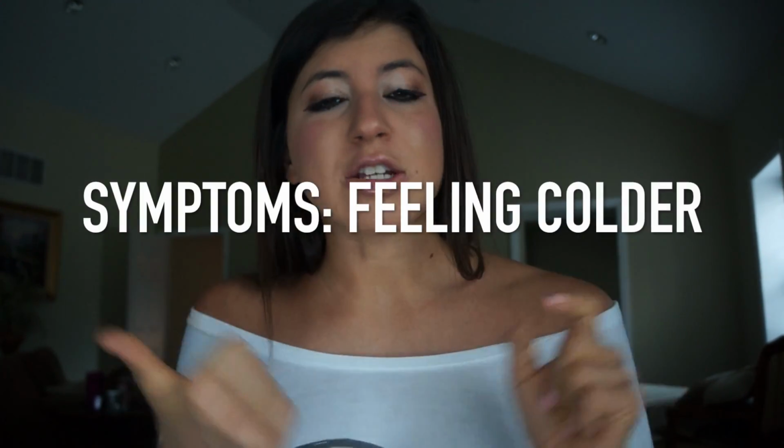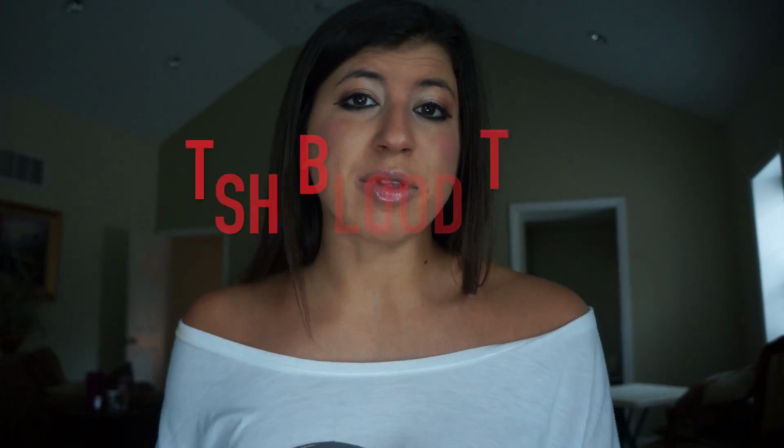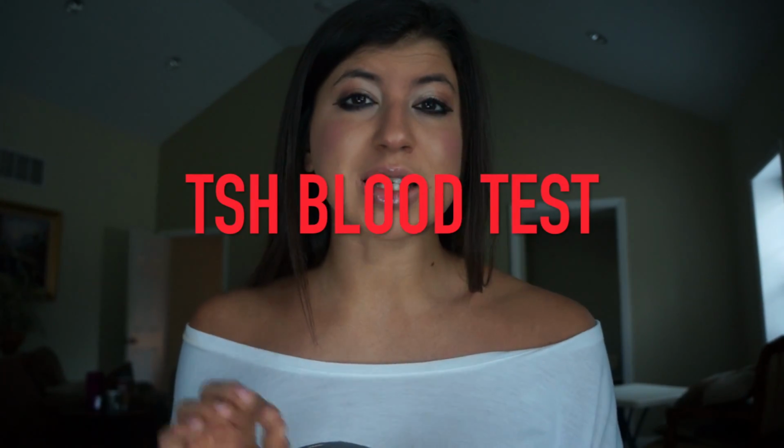Some of the symptoms of hypothyroidism are feeling colder, a little bit of hair loss, not sleeping well, your memory is sort of fogged, you get easily depressed, and you may experience some constipation. In order to check whether you have hypothyroidism, you would need to get a TSH blood test. That is what I got, and I'm actually going to get another one next week just to see how my levels are and see how things are going.